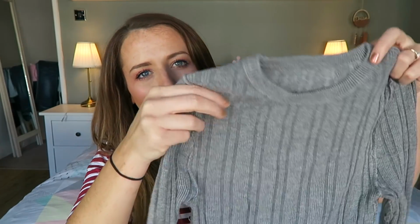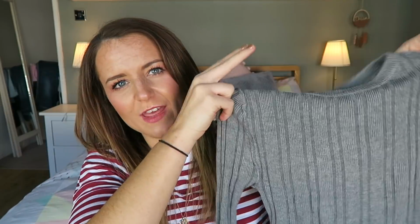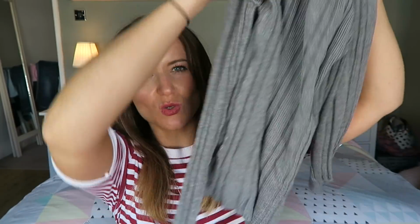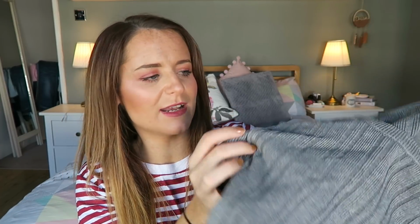And the last thing I picked up is this little grey high neck top, and it's actually a little bit too small for me, which is annoying. I popped it on the other day and look at the little arms, they look so tiny. But when I picked it up I thought, oh, that will stretch, and it does stretch, but it's slightly short. So if you are after a shorter cropped type knitted top, then this is your top, but I wasn't. So I won't be wearing this with any jeans or anything, but I will wear it with high-waisted skirts.